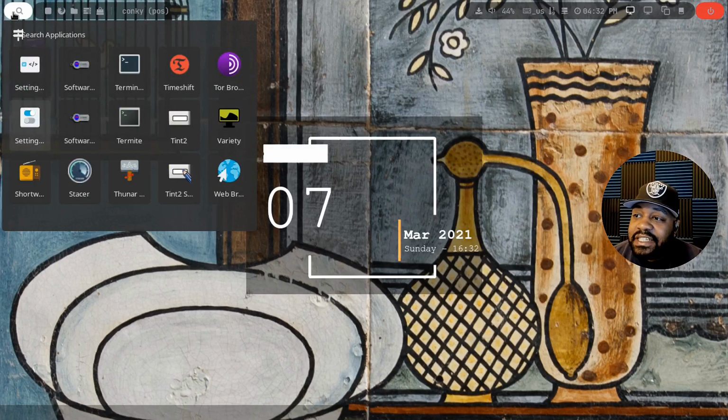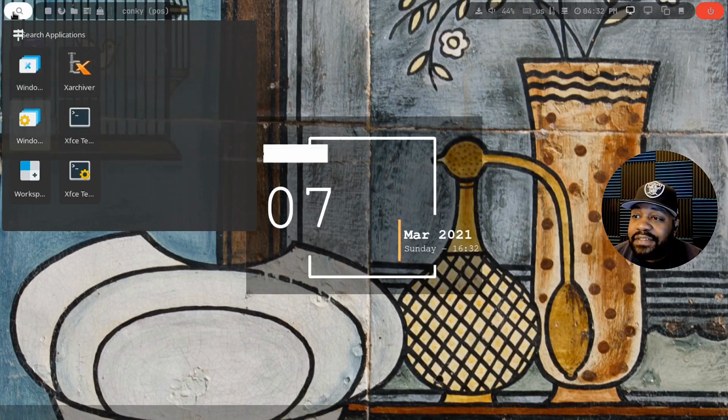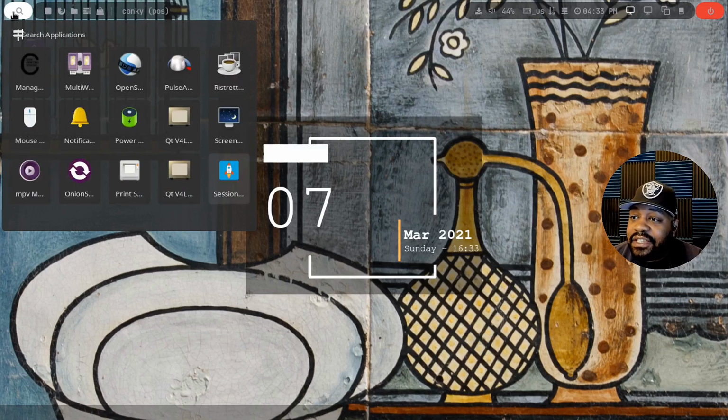Power settings. And you know what, let's just go into these settings, which I'm gonna get to in a second right here. But they had shortwave radio. That's super cool. Stancer, that looks like token software. Terminal, termite is there as well. Thunar, Timeshift. I wanted to show you guys that as well. Tor browser is already installed, and then the default web browser, window manager settings, probably yeah, right there. Workspaces, X archiver, so that's your archive application, and then the terminal as well.